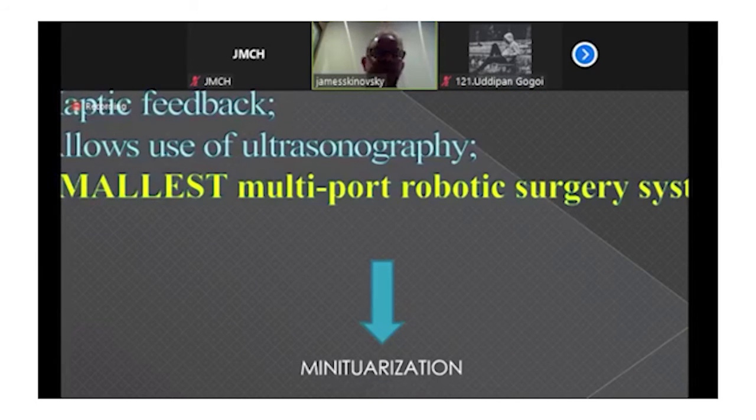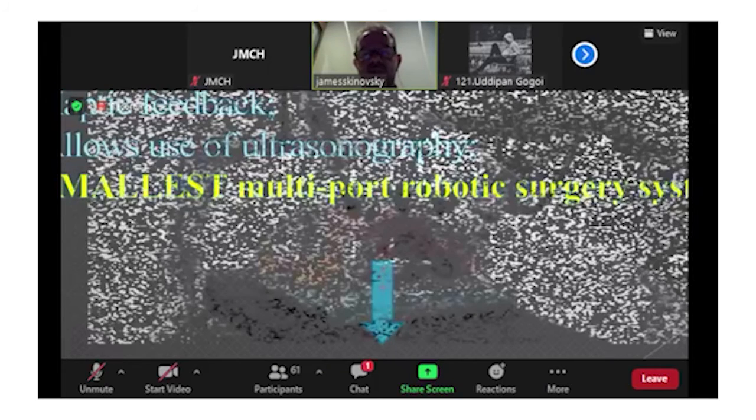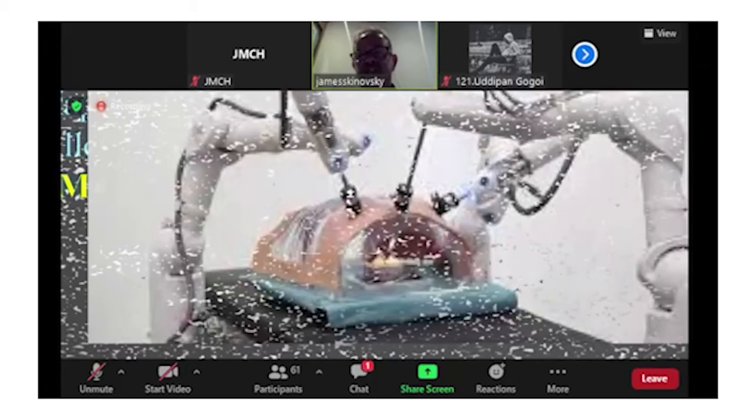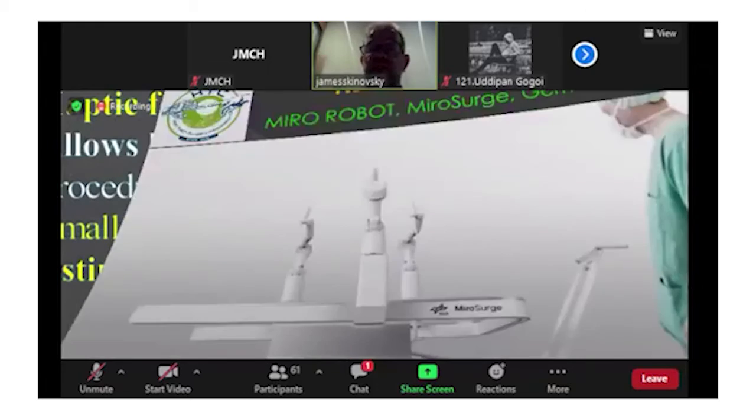as you need it. Another one is the Miro robot from Germany, and the differential of that platform is that it is now the smallest multi-port robotic surgery system. And as you can see, we are inevitably going toward the miniaturization of all the procedures. Now imagine this platform compared to the Da Vinci. So this is not just the future, but it is the present from now on. It will be available for us in the next year maximum.